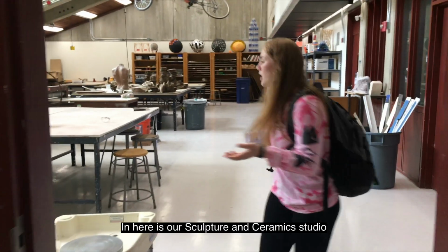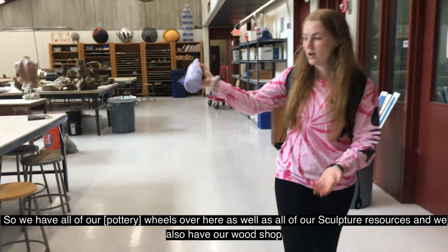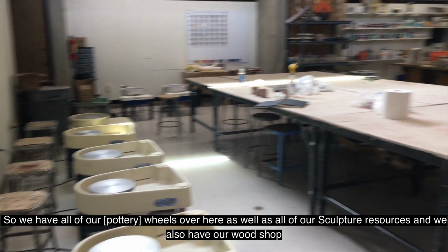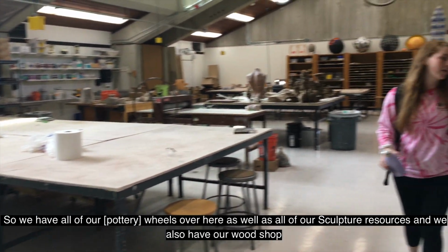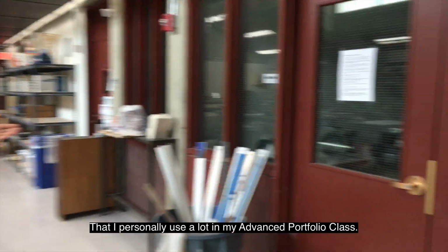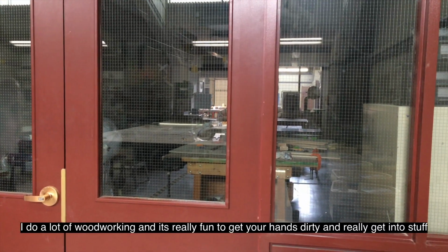In here is our sculpture and ceramic studio. So we have all of our wheels over here, as well as all of our sculpture resources. And we also have our wood shop that I personally use a lot in my advanced portfolio class. I do a lot of woodworking, and it's really fun to get your hands dirty and really get into stuff.